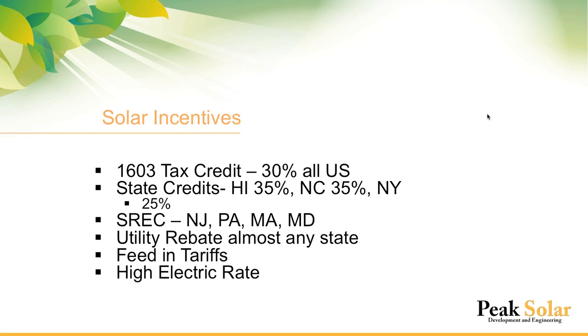And the last incentive is the high electric rate. If you're anywhere in California and you're in tier number 5 and number 4, well, getting yourself out of those tiers is an exceptional way to pay back the system extremely fast.